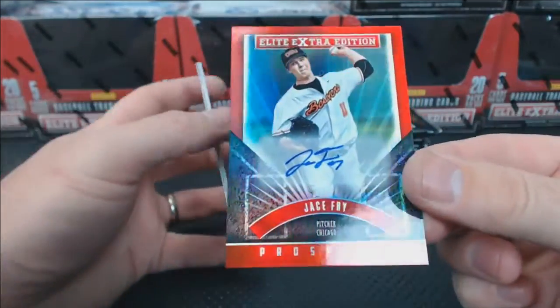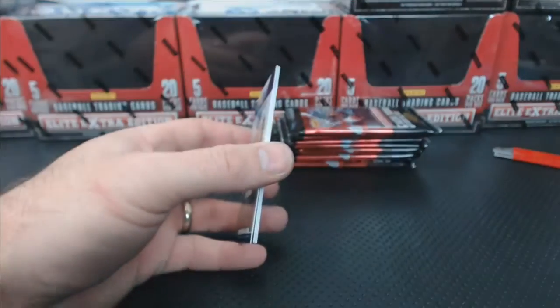Jace Fry, sticker autograph for Chicago. He's White Sox.